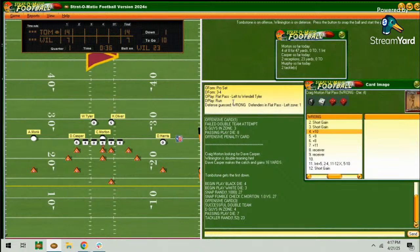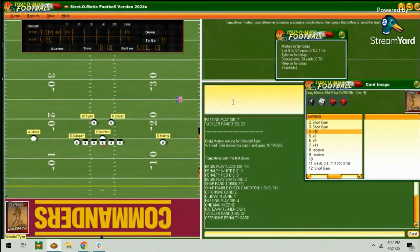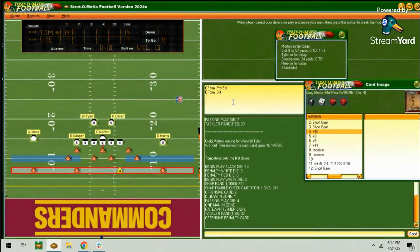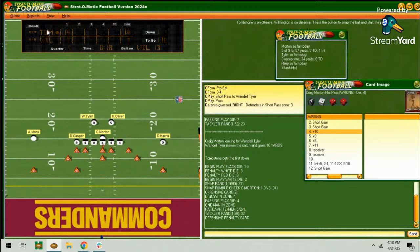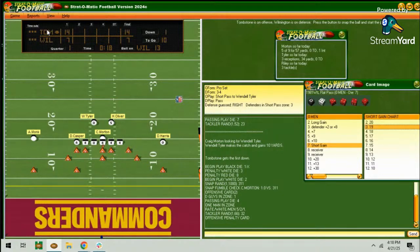There's a flat to Wendell Tyler, guess wrong. He's got 10, 1st down. So Tombstone moving right back down after giving up a touchdown to make it 14-7. Now they're in position to take the lead. If I'm not mistaken, he's got kind of an iffy kicker. I think we saw that in the AFC Championship game. Yeah, his kicker's not great. Yeah, it's going to be a short game. That's going to get in the end zone again.